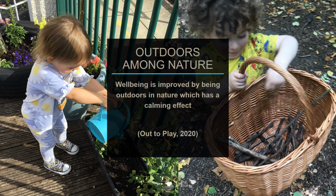Having originally focused on our indoor environment, we very quickly became aware that if children were to be encouraged to be outdoors as often as possible, we needed to ensure that the garden area was not an afterthought. Again, we spent a considerable amount of time collecting loose parts and resources to support schematic play, and this has resulted in a very well used garden.